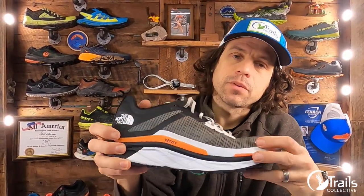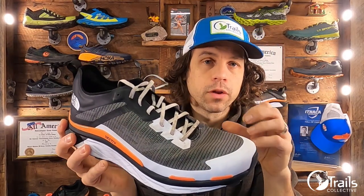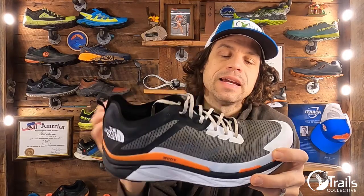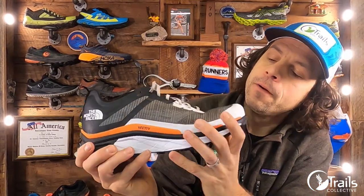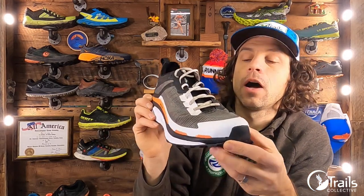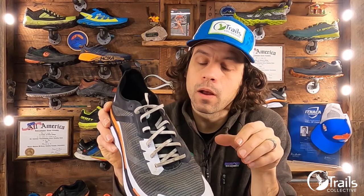The VECTIV plate. The VECTIV plate is a 3D plate in terms of the molding or design. The 3D molding or printing to it allows it to have, well, two-part functions. The tabs that float or rise up to meet the vamp on the upper do provide some lateral support for off-camber surfaces, but it also assists with the plate itself not packing out or flattening with use. Both of those things, I think, work pretty well.